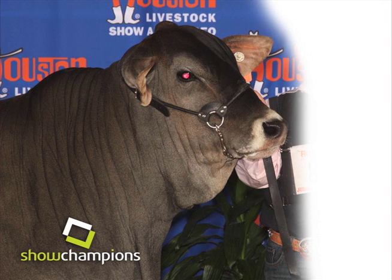Here's a head shot. When we're looking at that head shot, as you can see the overture of the eyes when we see him, the openness of the ear, that hump, that's enough hump for him to classify as a 50% Brahman steer.